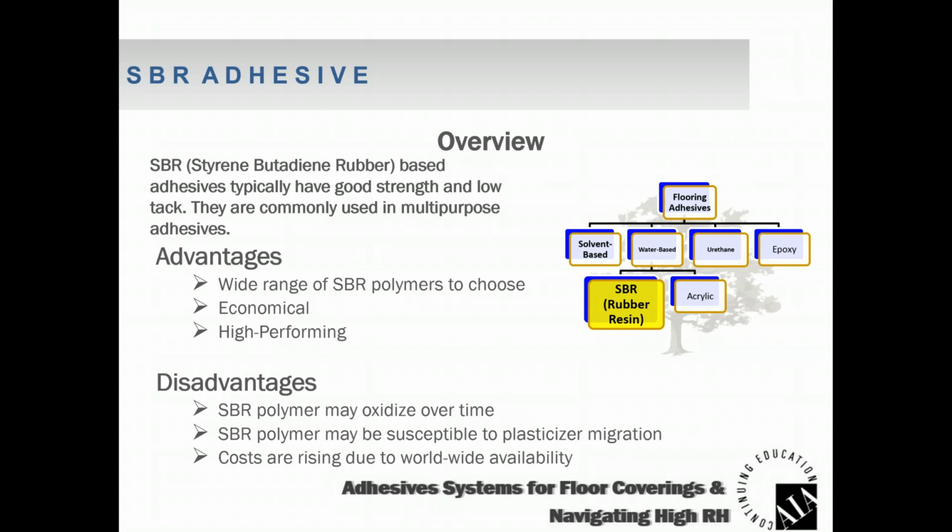So generally speaking, your SBR latex adhesives typically don't resist the plasticizers that much. Your acrylic adhesives, on the other hand, typically have real good plasticizer migration resistance. Some of the disadvantages here in more recent years is the costs are rising in the SBR polymers due to the availability or lack of availability.